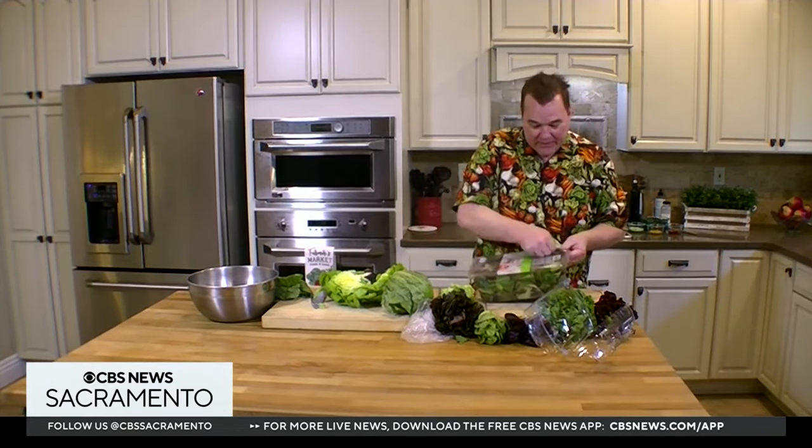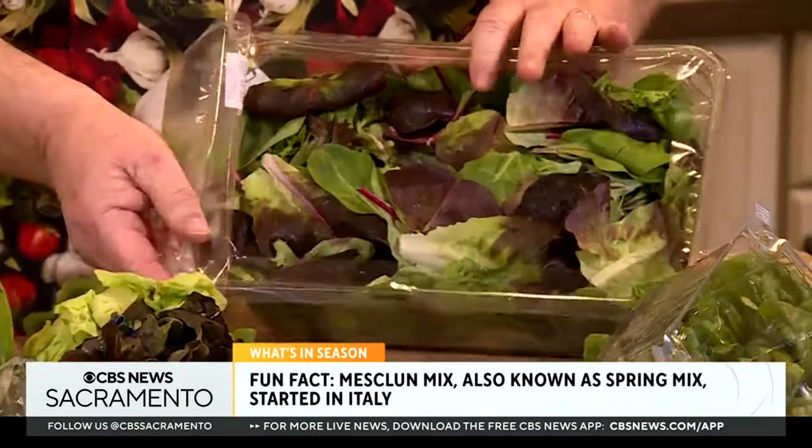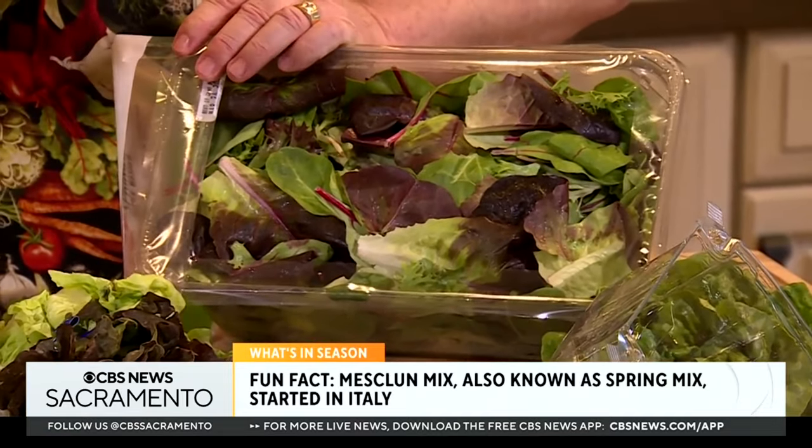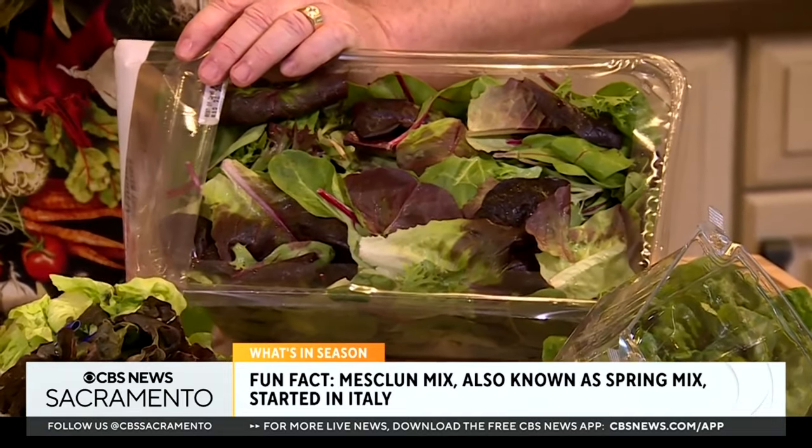Oh my goodness. Another thing that's become very, very popular is, of course, this spring mix. Now, spring mix started actually in Italy. And it's very interesting, back in the 15th century it actually began. They called it mesclun mix in Italy. It actually began in the monasteries, and the monks would pick 12 bitter herbs and lettuces. Do you know why they picked 12? Yeah, it represented the 12 apostles of Christ, right?